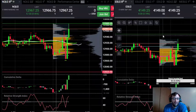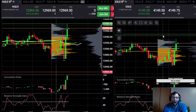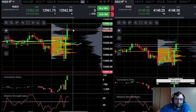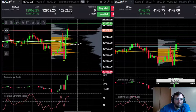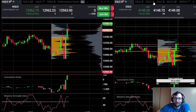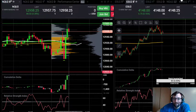Looks like we're going to get a little bit of a pullback here now. I'm going to not do that, since we don't really have a ton of sellers coming through right now, but not really on the ES either.